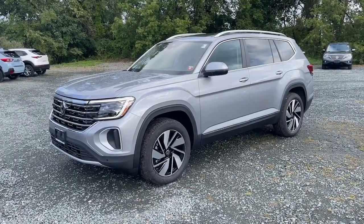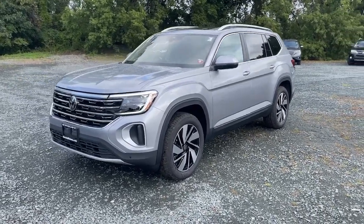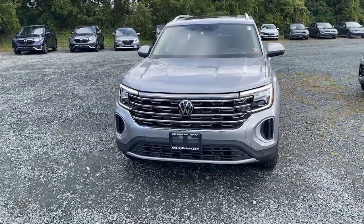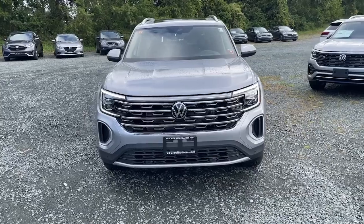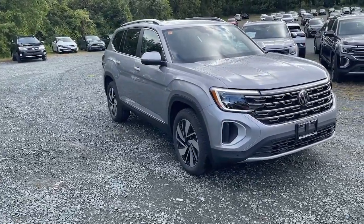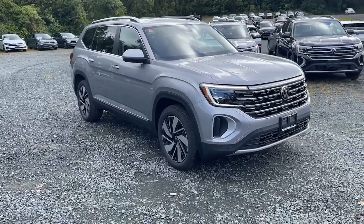Introducing the 2024 Volkswagen Atlas. Explore your world with confidence in this solid, tech-savvy Atlas. It leverages advanced safety and connectivity tech to keep you secure and entertained, while its spacious, comfortable cabin lets you relax and enjoy the ride.